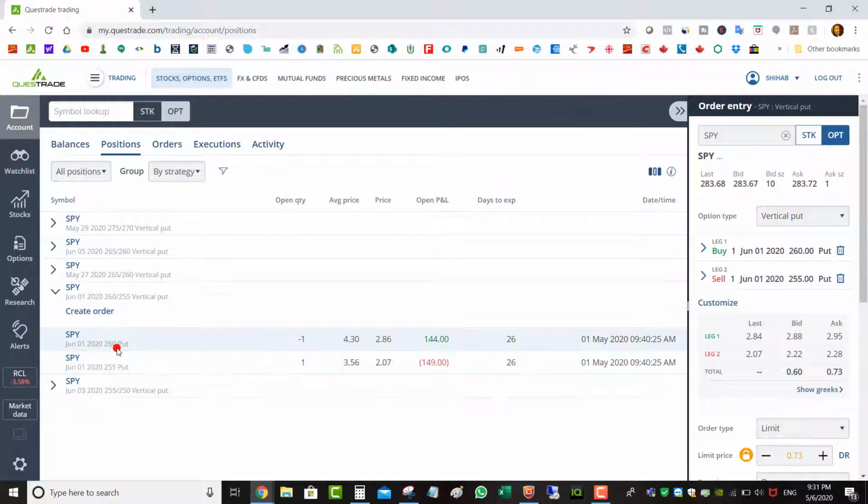I start losing money if it reaches 255 June 1st. So my max loss on this trade would be $5 minus the premiums collected. Premiums collected is about 74 cents. So I would lose about $426. That's if I do nothing. But if the stock starts to drop, I'm going to start selling call spreads on the other side. So basically it acts as a hedge, and therefore I'm reducing max loss. And since I can't lose on both sides, the puts and the call side, if I'm going to lose on the put, well, at least I collected something from the call side. My max loss is no longer $426 in this case.